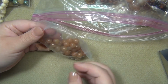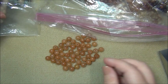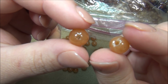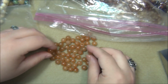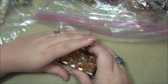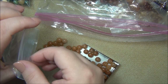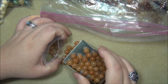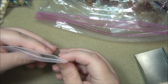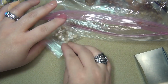And then these, I don't know if these are cornelian. I don't think they are. I don't know. But the hole size is great for macrame. And it's a cool color. I like this color. It's orangey, but it's not like an obnoxious orange. It's muted. I need to go back and do some more research on jade, because these might be jade. I don't know. Jade comes in more than one color. I didn't know that, but now I do.